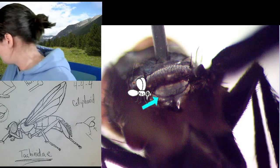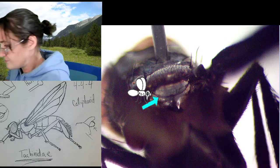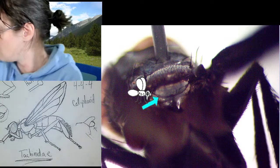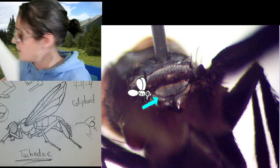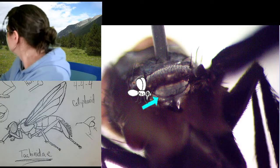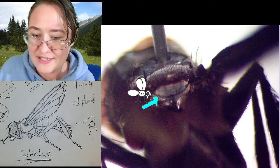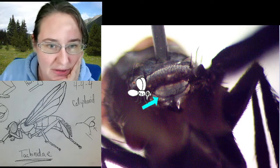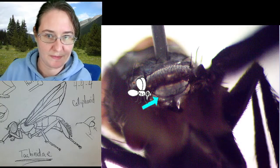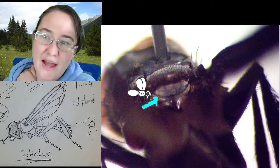Wait a minute. So, there they go. Not this one. This one? No? There is definitely a possibility that I just mixed up the location. That's why I don't remember collecting it in New Jersey.